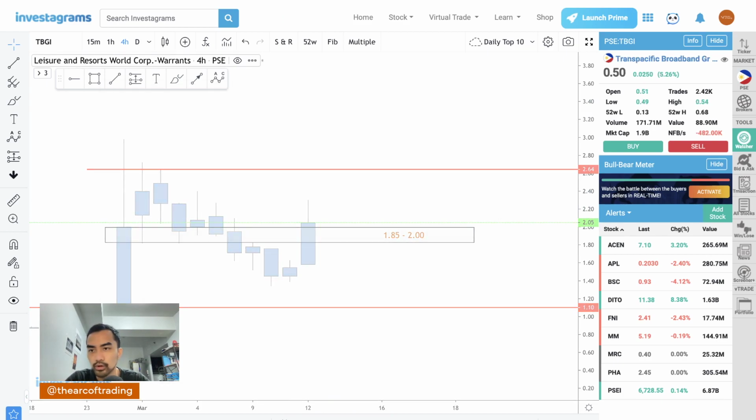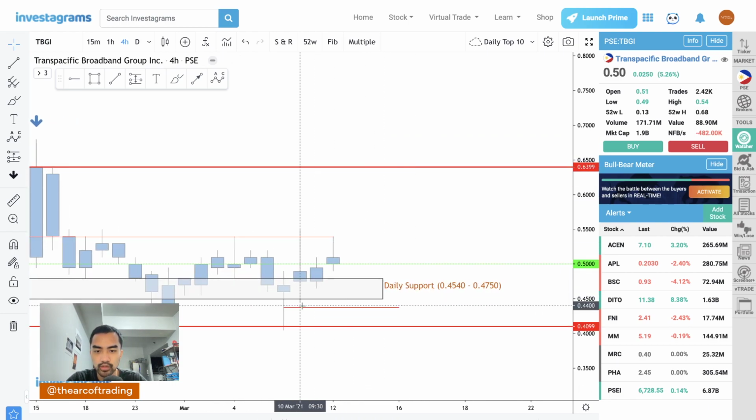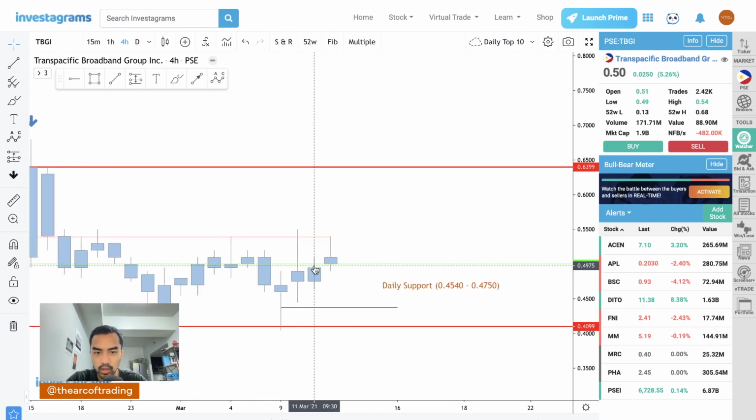But let's move to TBGI for our next one. So Trans-Pacific Broadband Group is still moving along this sideways area with our daily support level still holding up.